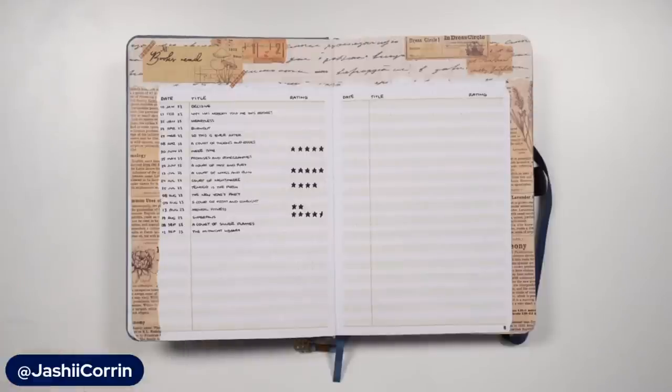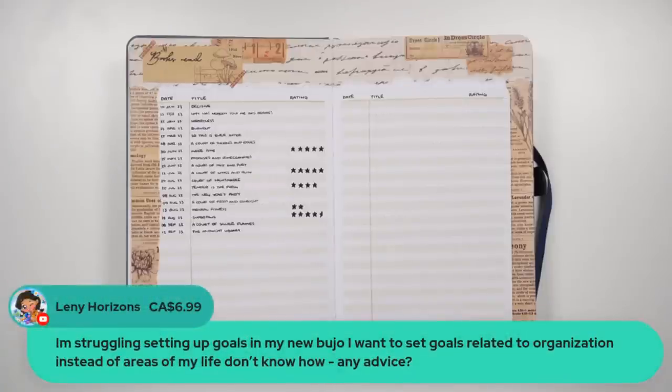But yeah. Ooh, aw, thank you, Lenny. That's so sweet of you. I'm struggling, the super chat that is. Let's go read your comment now. Okay, so I'm struggling setting up my goals in my new bujo, and I want to set goals related to organization instead of areas of my life. Don't know how. Any advice?